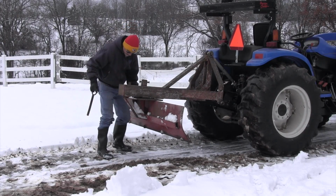And I'm going to tell you today, I want your input. If you live in the North Country, I would really appreciate you making a comment at the end about what you use for snow removal. Because here's what I use for snow removal.